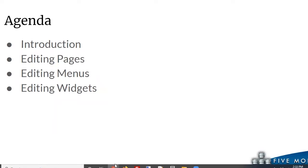9 out of 11 of you have voted. So I'll give you about 5 more seconds if any of you else want to toss your vote into the hat. And you're out of time. Sorry. So I'm going to share the results now. It looks like widgets are what most people are finding most intimidating.